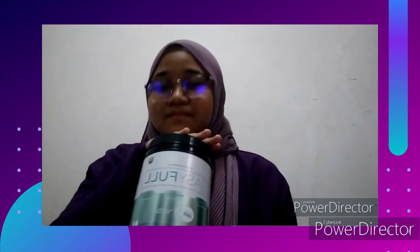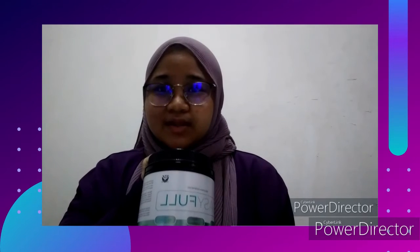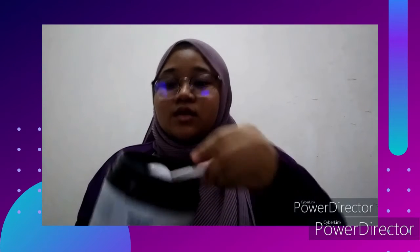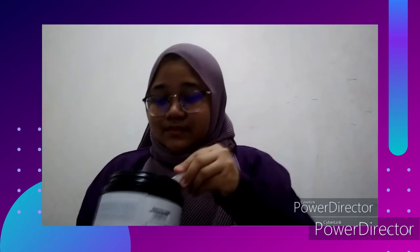If you want to take Easy Full, you have to take 1.5 before lunch. Easy Full makes me feel full and it controls my quantity of food. Easy Full is one of my favorite supplements because it has chia seed. The smell is very delicious. As you can see, the texture of Easy Full has many chia seeds in it.